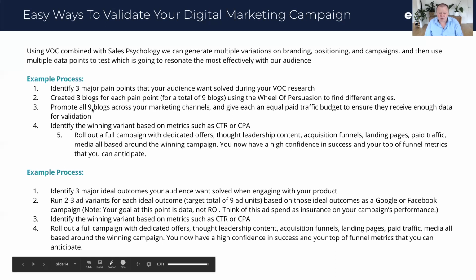And that's how you do it, right? So you could do it with different blog ideas, testing the different variants and angles. Or you can really simply do this with ads. So in my second example, you could have 3 major outcomes that your audience is looking for. Come up with 3 different variants against each of those, spend the money on Google, spend the money on advertising, and then roll out that campaign.